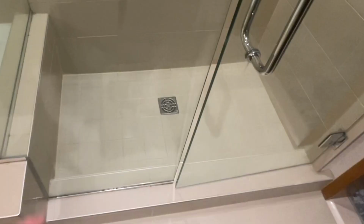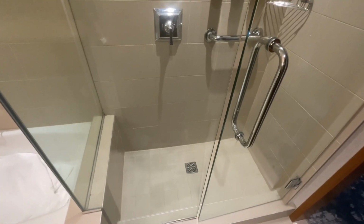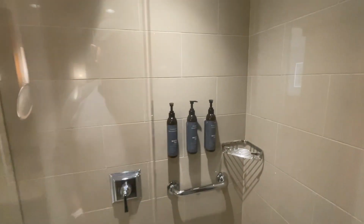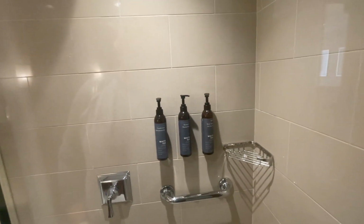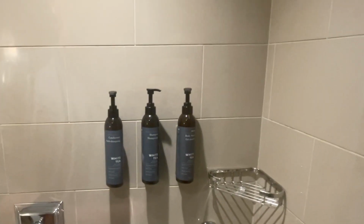Nice size open area bathtub with good bath products and fully enclosed glass shower. It was a little narrow. It wasn't maybe 2 feet, it felt like, but it did do the job, and the rain head shower was really nice up there. So you have a separate conditioner, a shampoo, and a body wash, which is nice. It is a sliding door. It does close pretty much all the way. It is fairly soundproof, so not too bad for a sliding door in a bathroom.